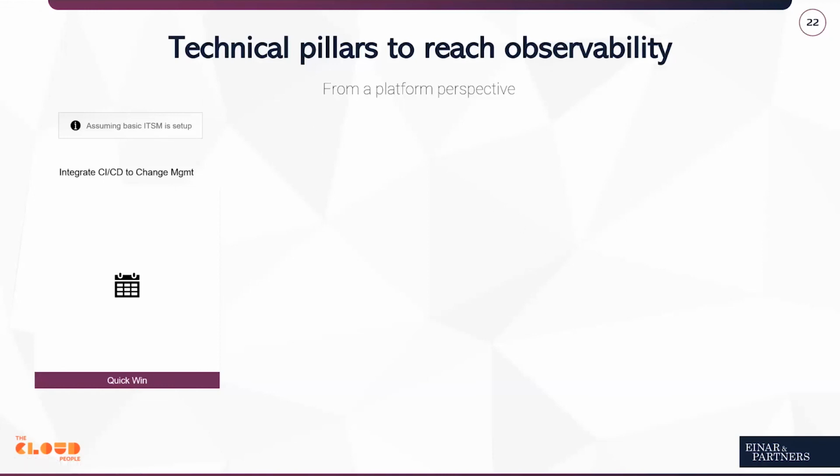So the first thing is, I think it's a quick win to integrate any CI/CD pipelines, so DevOps operations, to change management. There are huge benefits with that, simply because we want to expose the world of DevOps to the world of ITSM and IT operations. We don't want to let DevOps run wild on their own necessarily, but we want to give that transparency and visibility in what is actually going on. It doesn't mean that every change needs to be approved, by the way, but it should be integrated in some sort of way. So that's the quick win, and you can do this without any additional licensing model or anything like that.